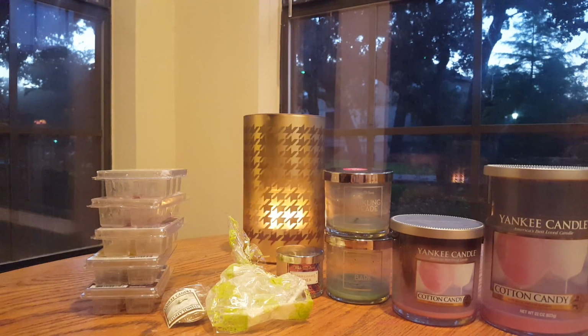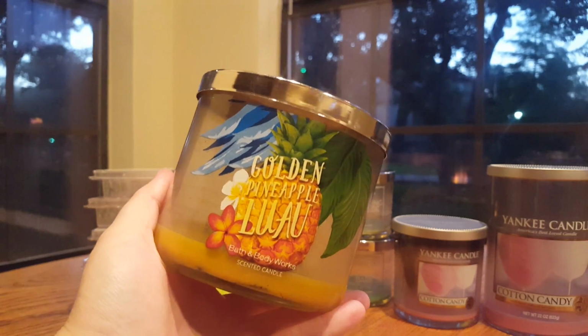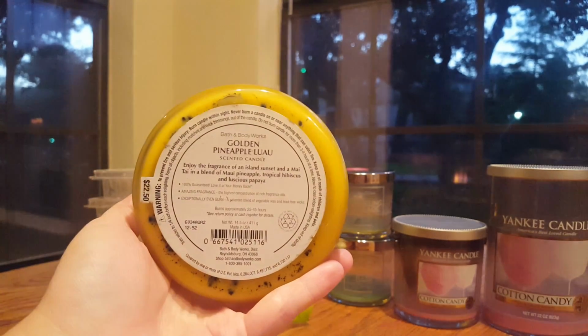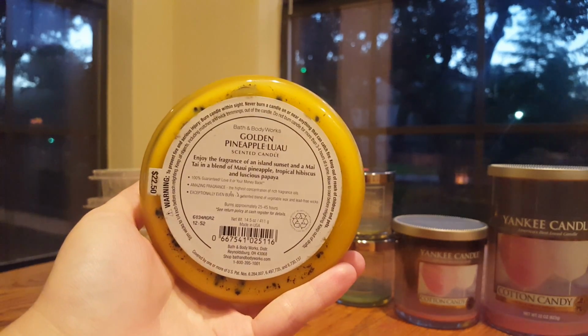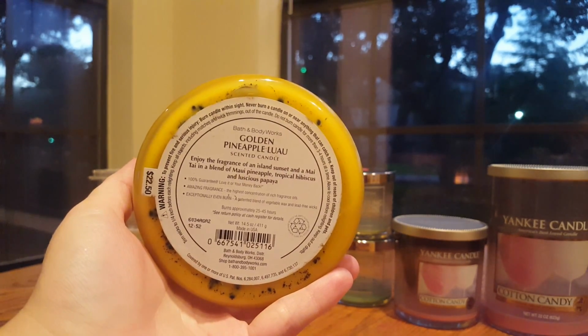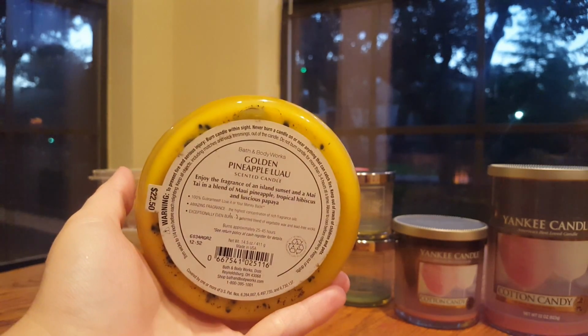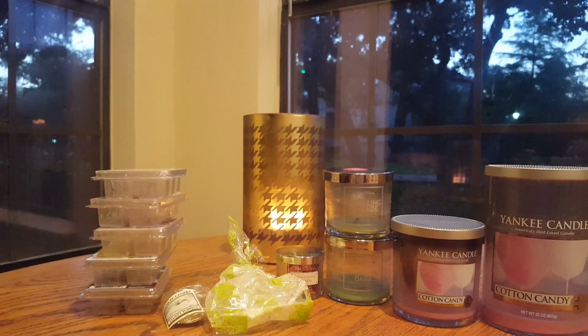Okay, so now moving into Bath & Body Works. Golden Pineapple Luau. And the notes on here are Maui Pineapple, Tropical Hibiscus, and Luscious Papaya. Completely different notes than the ones on the Golden Pineapple Luau hand soap. They both smell exactly the same because they smell like pineapple juice. No other notes in them, they're making that up. Really great scent, fresh pineapple juice.